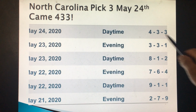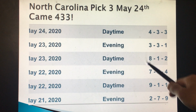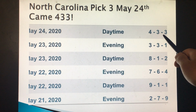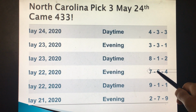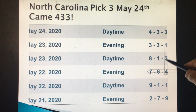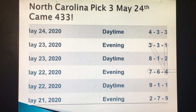So after 331 hits 5 times, you want to stop? No. 433 also hit 3 times, but on a different scenario, which is scenario 2, back pair. 467, change the 67 to a 33, you get 433. 421, back pair, 21 to a 33, you get 433. 413, change the back pair of 13, you get 433. And that's how it goes.